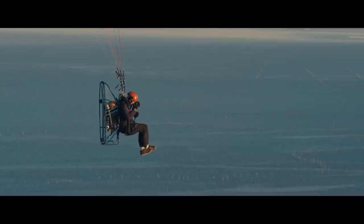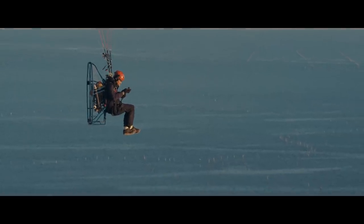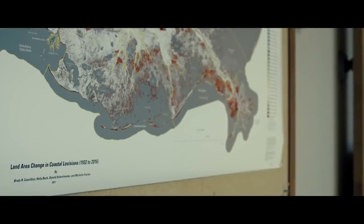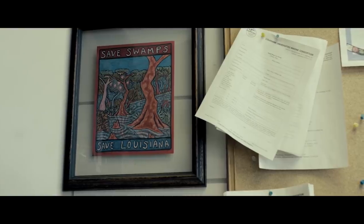The reason I started working on this project was essentially environmental communication. I think these images can be used by the scientific community to raise awareness about how this landscape works. Great flight the other day.